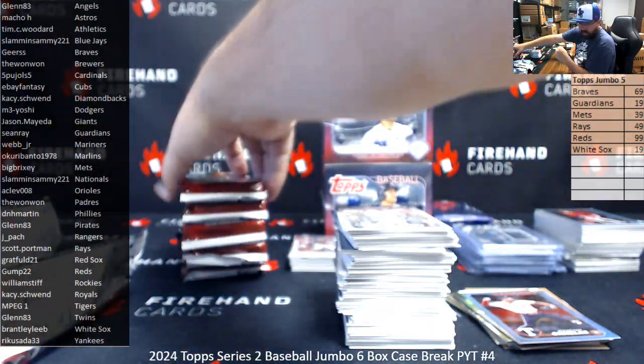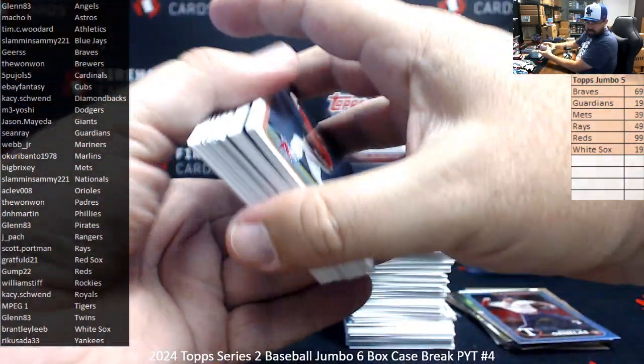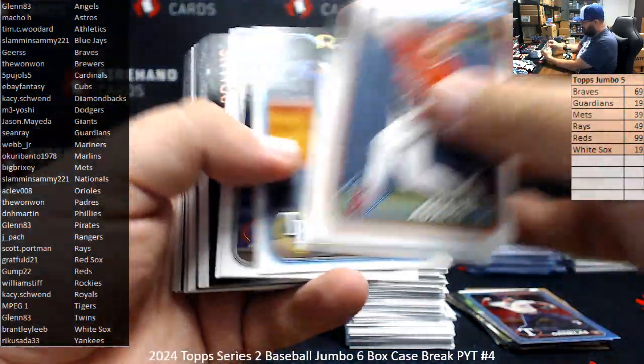Playing a back three, huh? McTominay's out there. Nice.